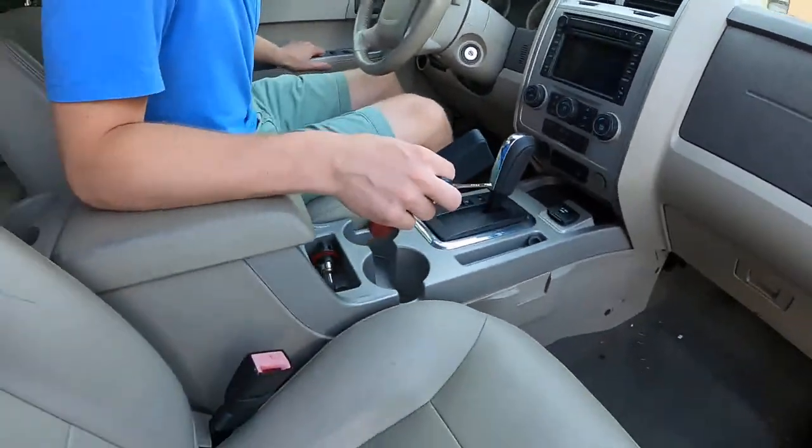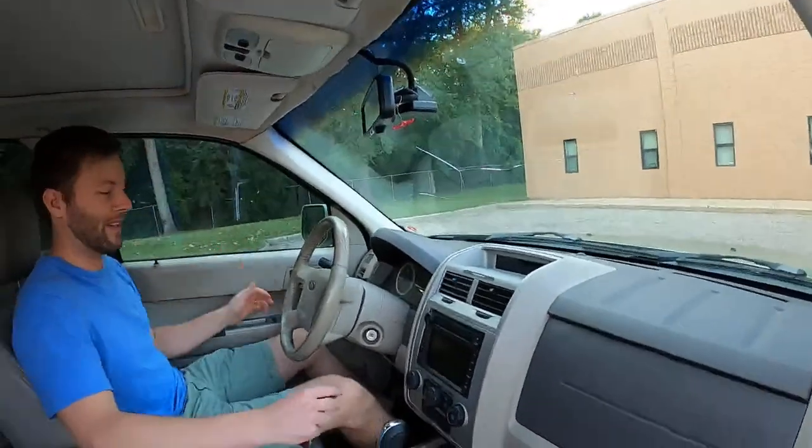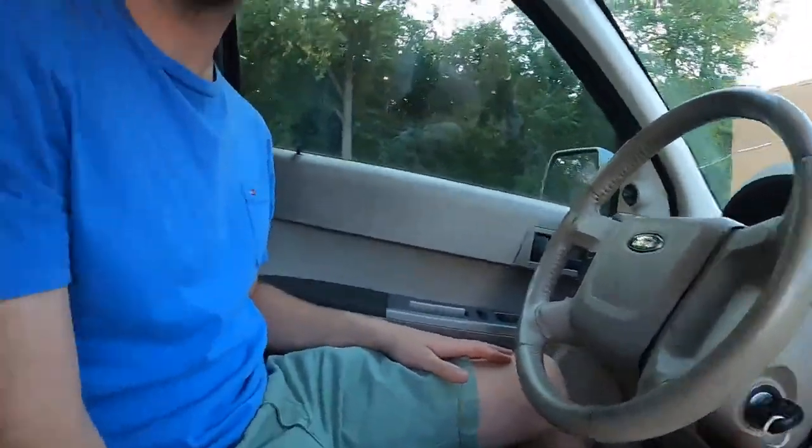Okay. Unfortunately, my windshield did suffer a crack. I don't really know how, but get a new windshield. Ooh, these seats are soft. Right, much like the Audi.